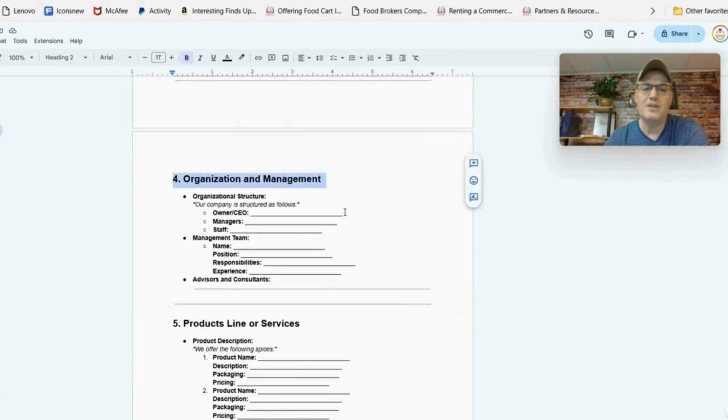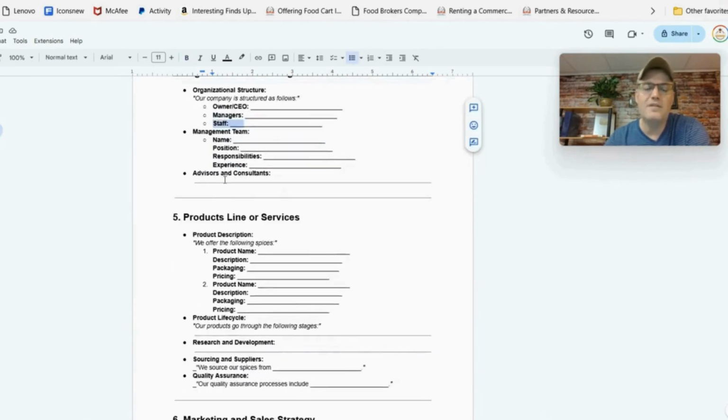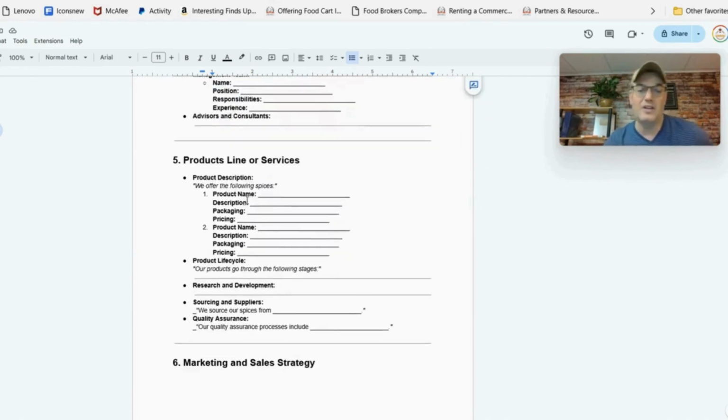Organization management, who's going to be running it, who's managing it, the structure. Again, the owner, CEO, managers, staff. All of this information is super, super specific, and it's amazing what this can do for you in literally minutes. Product lines and services, so the name of the product that you're doing, the description, packaging, pricing.